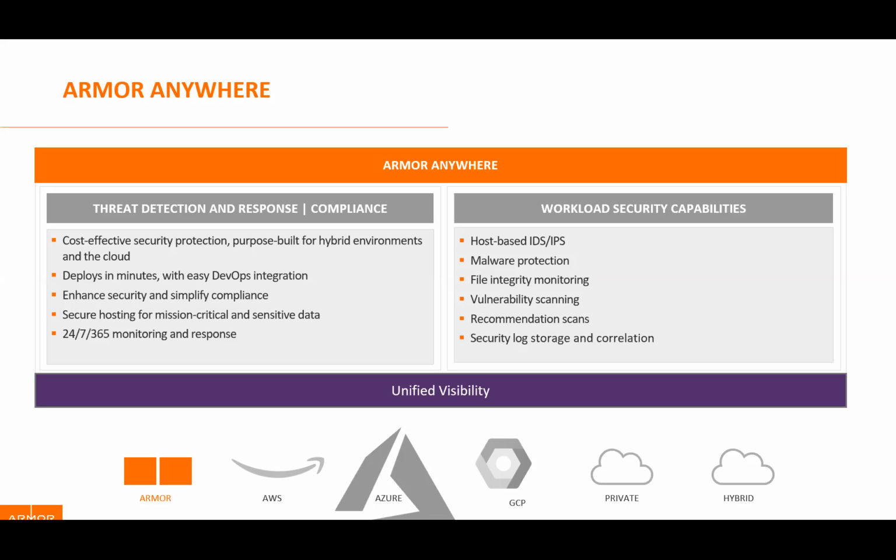Or you can take our platform and literally deploy it onto any public cloud, private, or hybrid of your choosing. And I've accentuated Azure here. We have lots of Azure customers, great solutions at Azure. So I'm going to speak a little bit more about how we're doing that specifically.